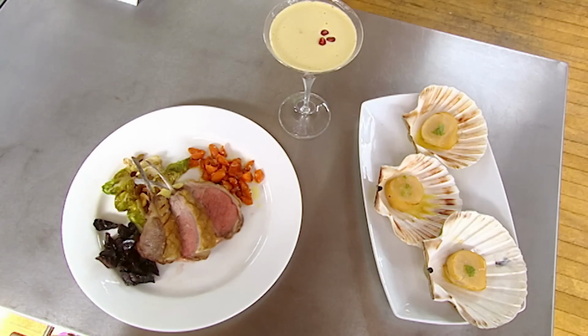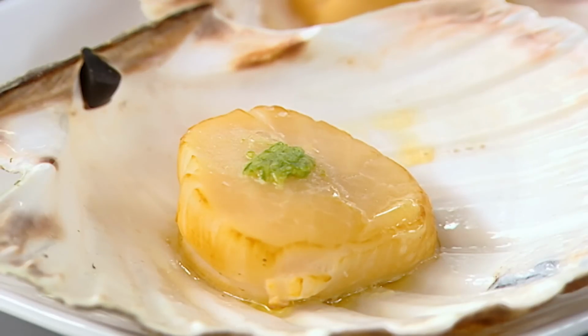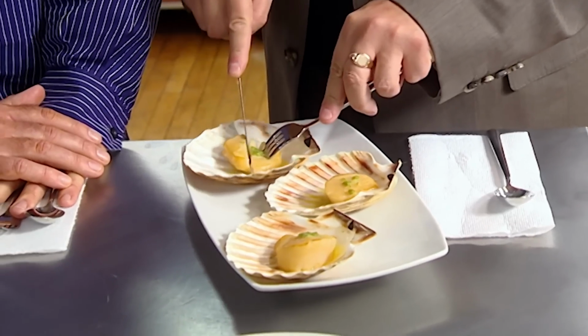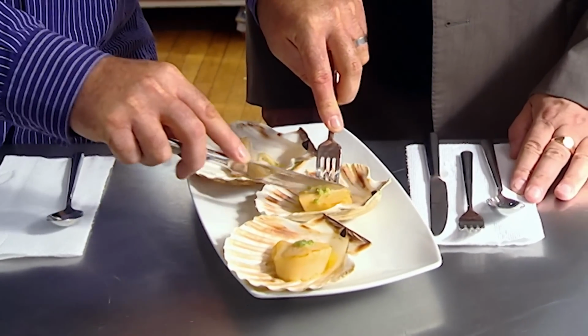Matt is hoping to get off to the perfect start with smoked scallops and wild garlic. That scallop is cooked to absolute perfection. The smokiness doesn't spoil the natural sweetness of the scallop, and there's a little hint of garlic in there as well. I love that. Cool, thank you. It's really interesting, it's original, it's brave to present it like that, and it's just glorious.